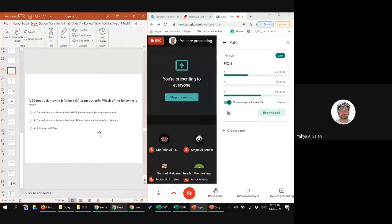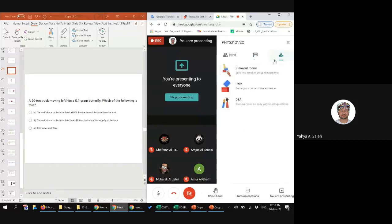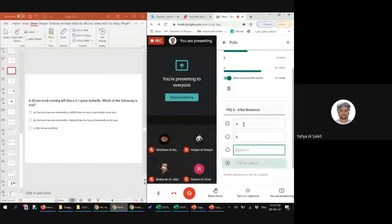What about someone who chose option C? Can someone who chose option C tell me why? Or did you just choose option C because Newton's third law says opposite and equal? Because we have two bodies here, and these two bodies interact with each other. So they're from Newton's third law. Okay. So they have to be equal because Newton said so.